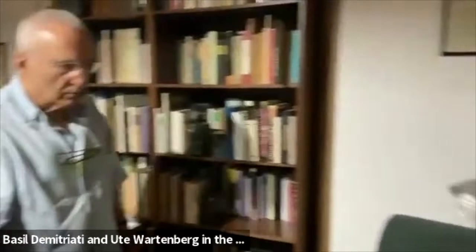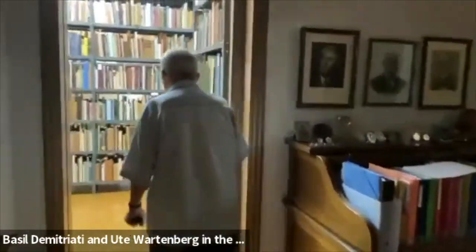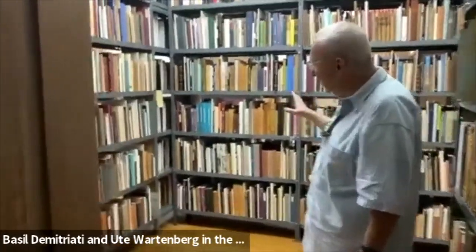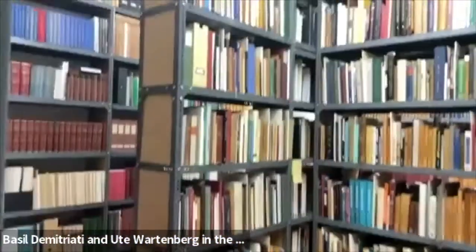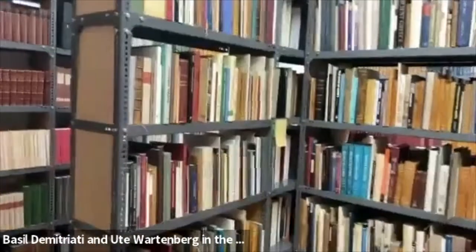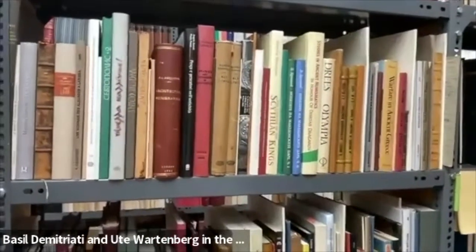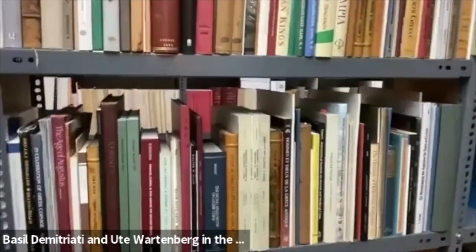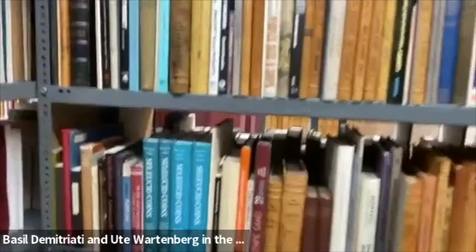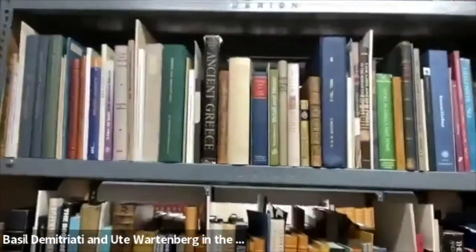Then we can go to the next room, which is what we call general reference. Any book that has even one photograph of an ancient coin, the object of the library is to own it. And in this way, you find some very strange books that have, at first glance, nothing to do with coins, mythology and so on. If somebody writes something about mythology, they illustrate it with coins sometimes. And this is the point.